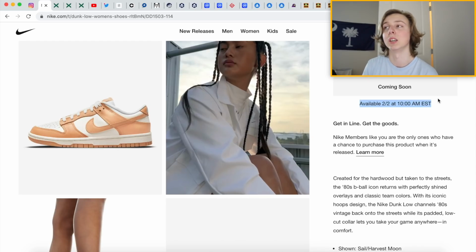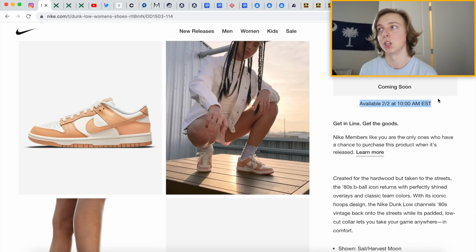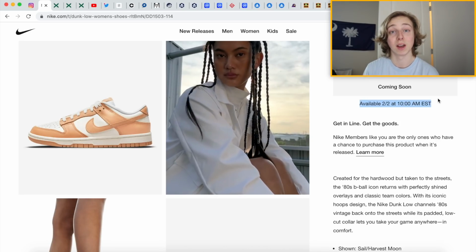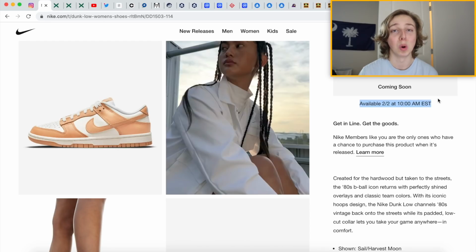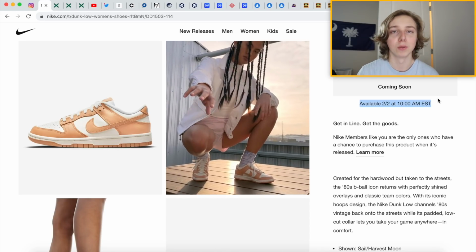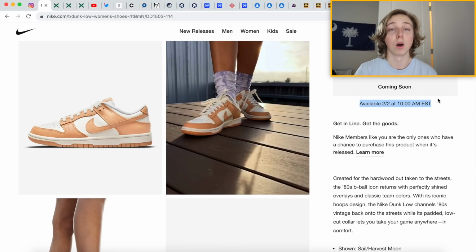There is obviously already a drop over in Europe that happened back in January, and I believe that was a shock drop, so not a lot of people were in tune for that one, but a fair amount of people actually got it. The market's holding decent on those ones, and it seems like the UK and EU boys really like these pairs, or this one in particular. So seeing that they're feeling this Dunk Low, I know it's a great hold, and that's definitely one I'm focusing on in terms of one to go for.